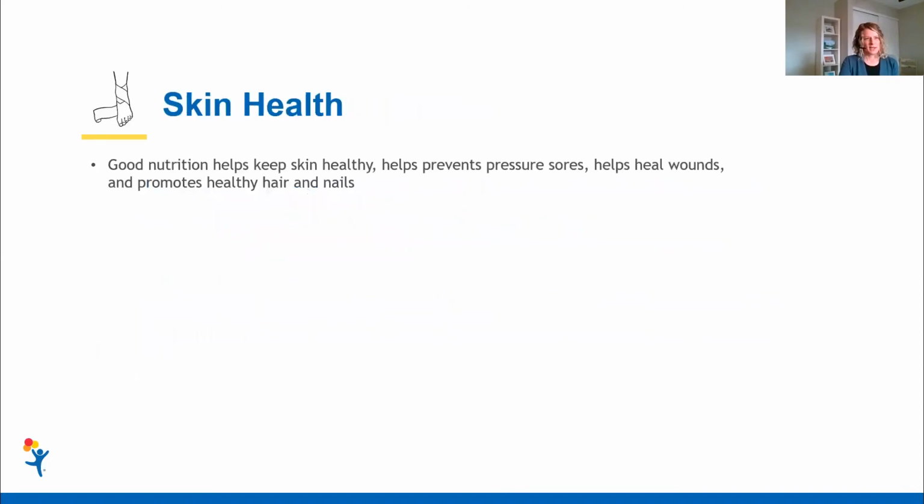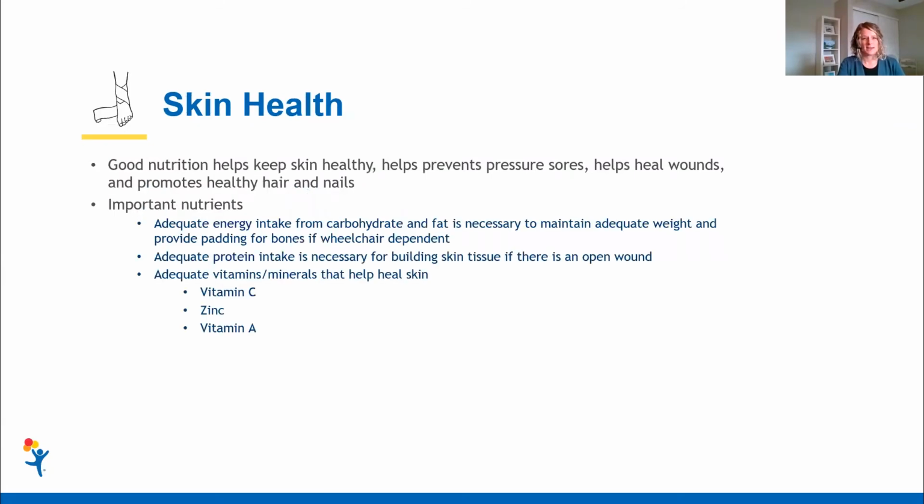Good nutrition helps keep skin healthy, prevents pressure sores, helps heal wounds, and promotes healthy hair and nails. Again, adequate energy to have a healthy weight to give padding to your bones if your child is wheelchair dependent. Protein is important if there's an open wound or healing from surgery. And then again, there's specific vitamins and minerals that help keep skin healthy.